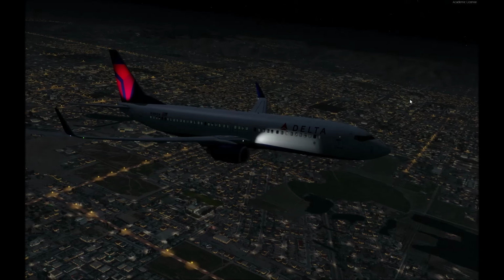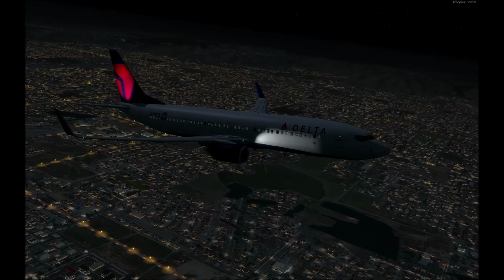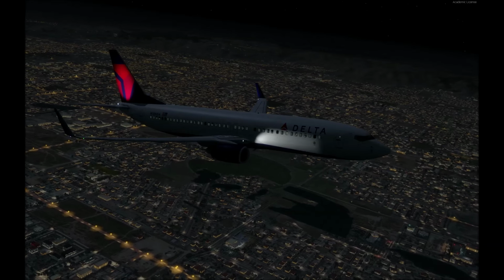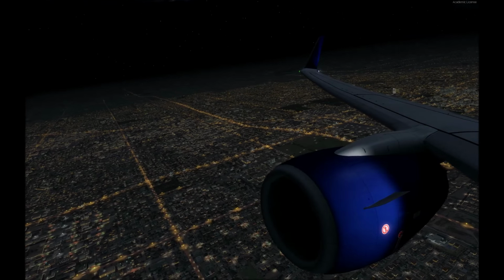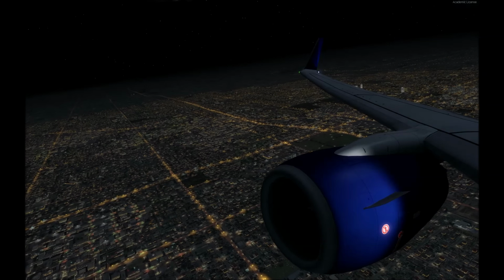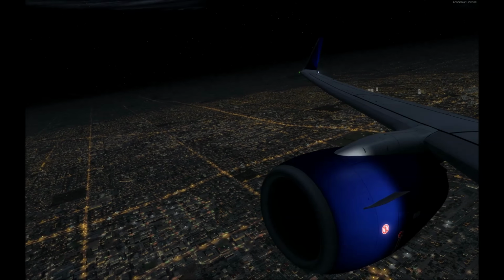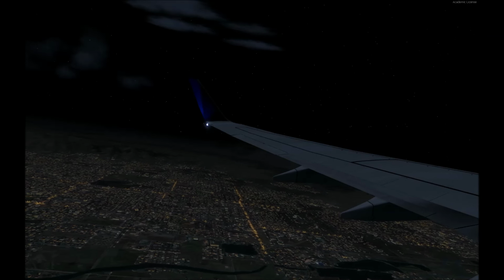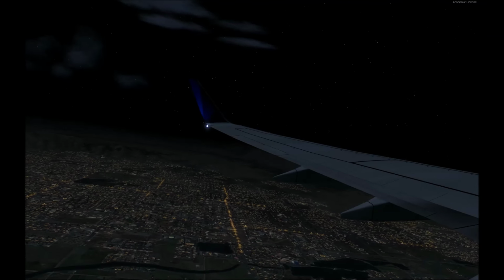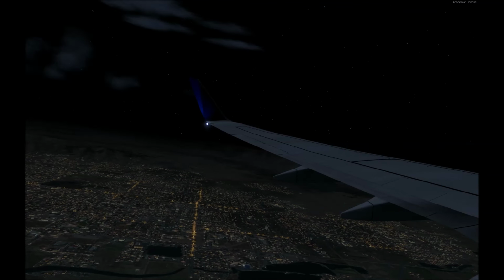Can enjoy the view. Night lighting looks quite nice. Very, very nice, in fact. Yeah, that's nice looking. Sweet.